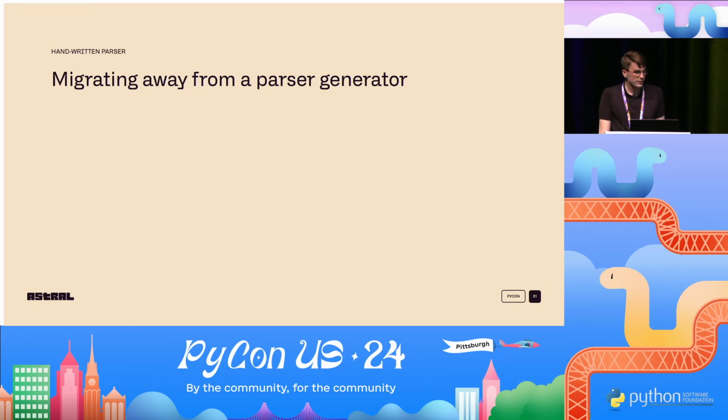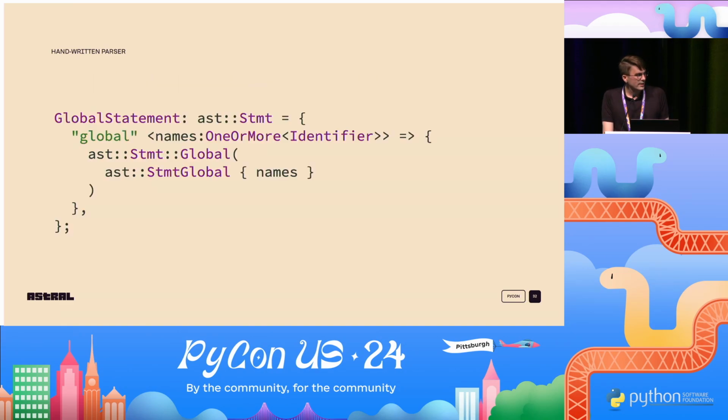All right, one more example. And this one's different because it was actually a really, really big change. In Ruff, we have a parser, the thing that takes Python source code and turns it into the abstract syntax tree. And our parser used to look something like this.